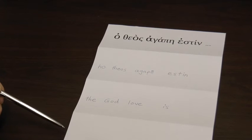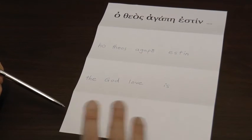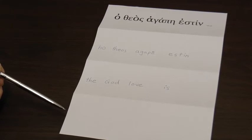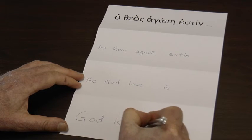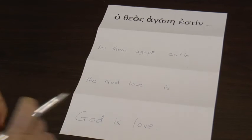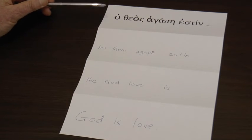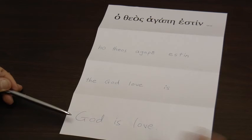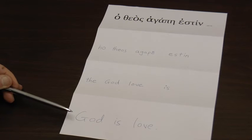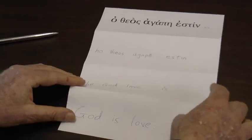Now, on this bottom line down here, we're going to write this in a proper English translation. So again, pause for a minute if you want to try writing that in a proper English translation. And what we write is God is love. So there we have it. Greek letters, English word for word, and English freer translation. I prefer to call it a proper translation. That's a proper translation.